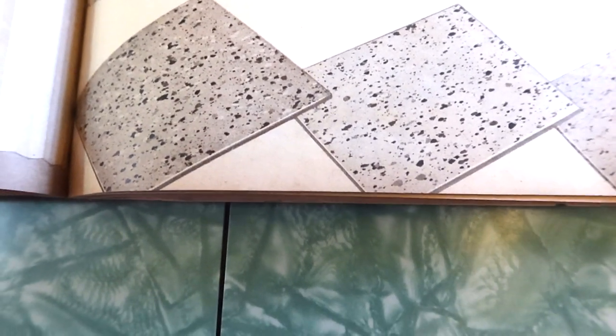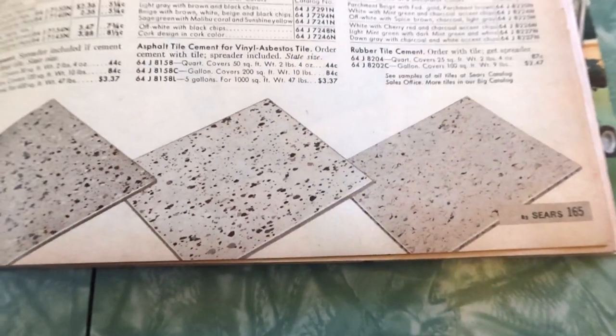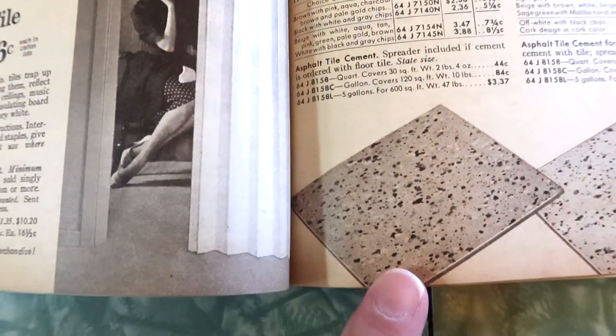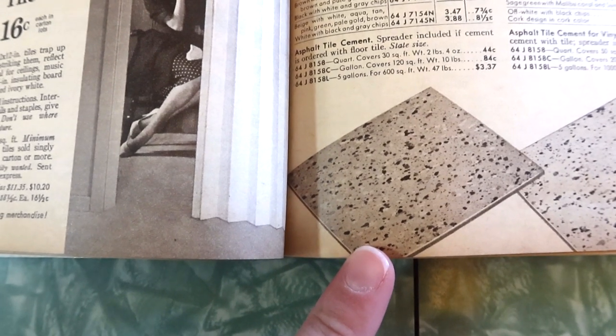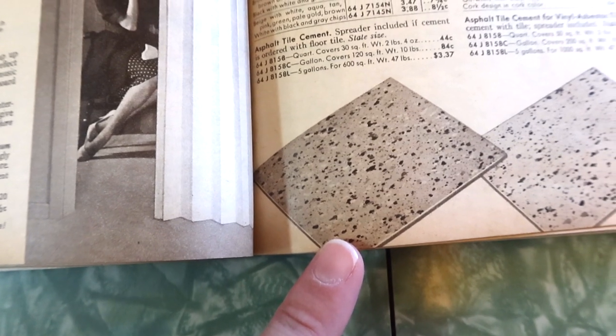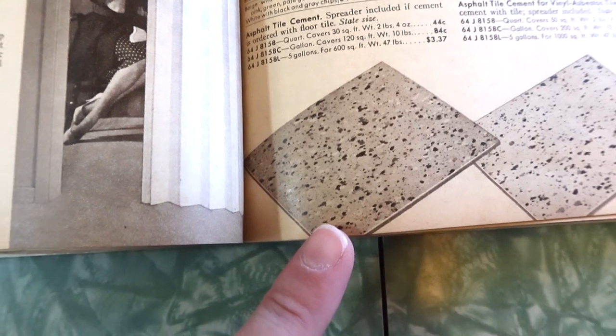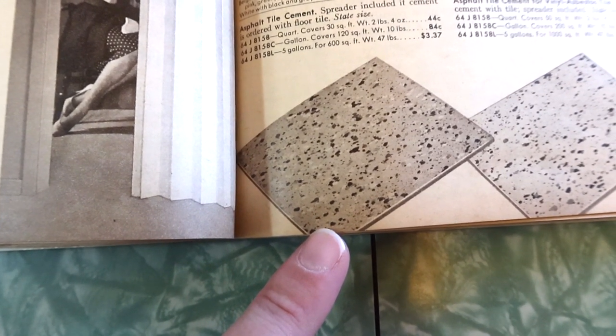This one has the terrazzo pattern to it. If you can afford real terrazzo, that is vastly superior to this stuff. Choice of colors. This one came in brown with pink, aqua, charcoal, brown, and pale gold chips, or black with white and gray chips. Beige with white, aqua, tan, pink, green, pale gold, and brown. That's a lot of colors inside that beige. Or white with black and gray.